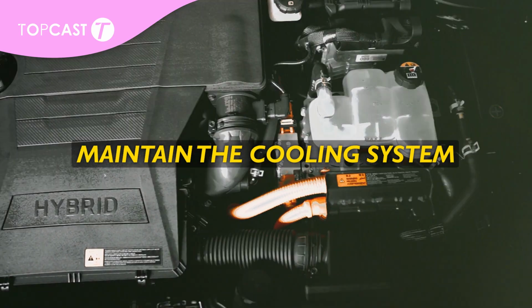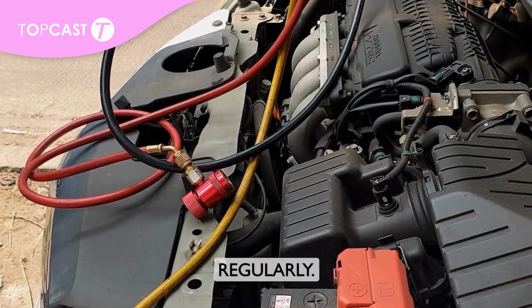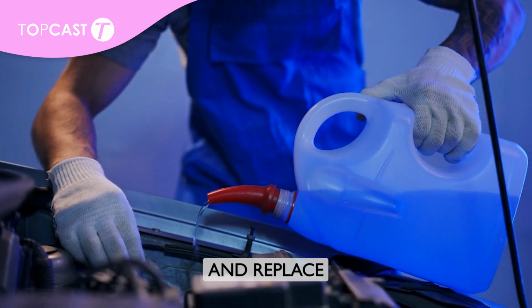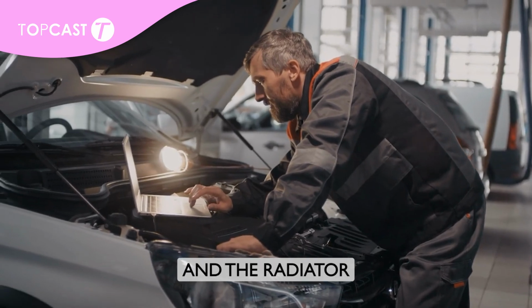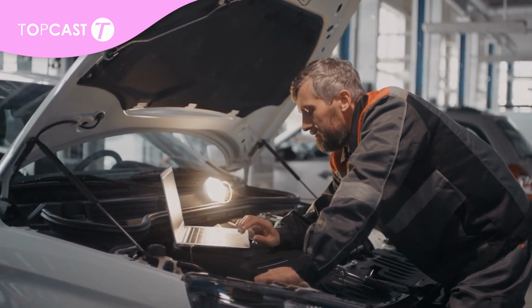Maintain the cooling system. The cooling system prevents your engine from overheating. Regularly check the coolant level and top it up as needed. Flush and replace the coolant according to your vehicle's maintenance schedule. Inspect hoses and the radiator for leaks or damage to ensure the system is functioning properly.